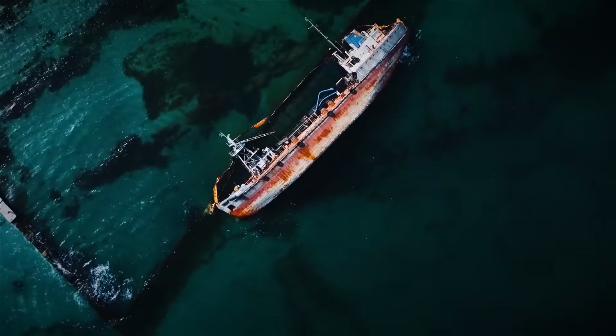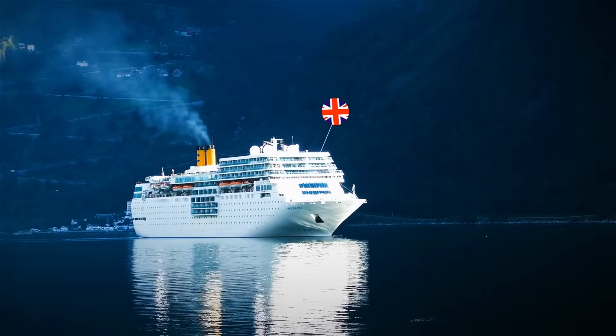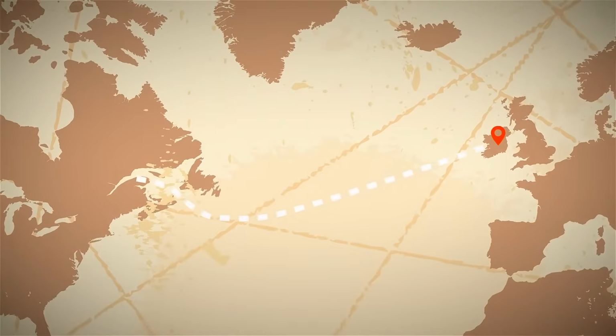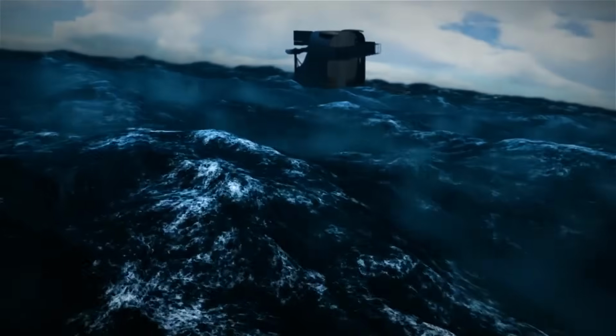Another tragic story is that of the RMS Empress of Ireland. This was a British passenger ship that operated until May of 1914. This is when the ship was sailing from Quebec City to Liverpool, but it ran into the Norwegian collier SS Storstad in the fog off the coast of Rimouski, Quebec. The collision caused a large hole in the side of the Empress of Ireland, and the ship began to quickly take on water and sink.